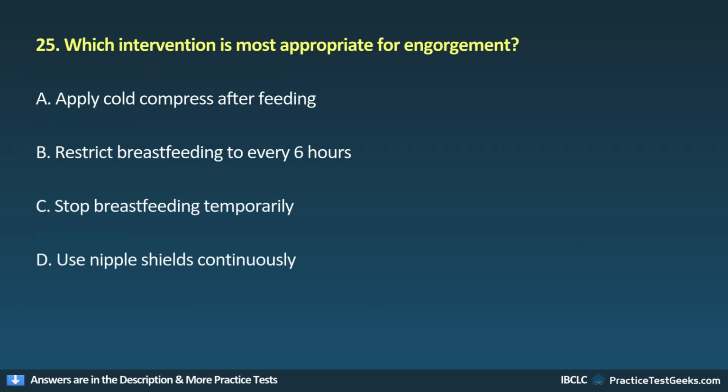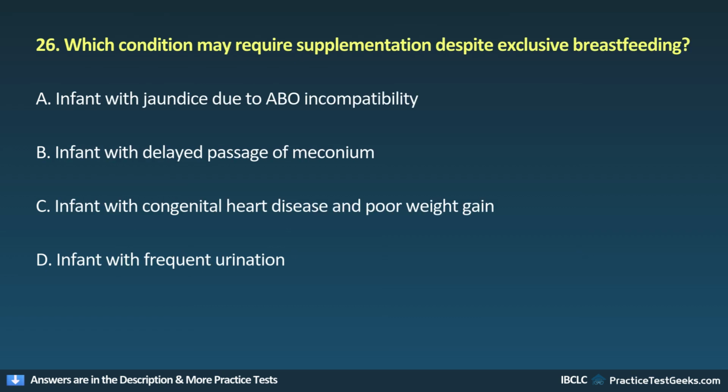25. Which intervention is most appropriate for engorgement? A. Apply cold compress after feeding. B. Restrict breastfeeding to every 6 hours. C. Stop breastfeeding temporarily. D. Use nipple shields continuously.